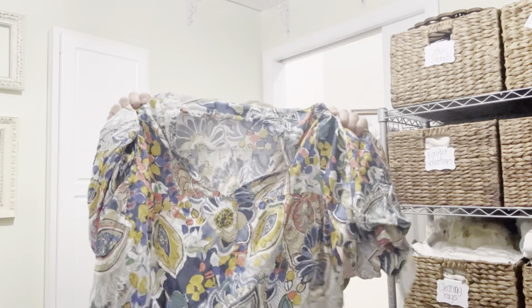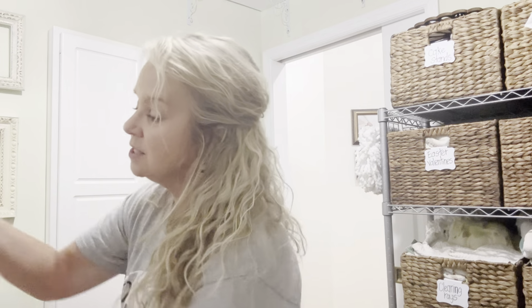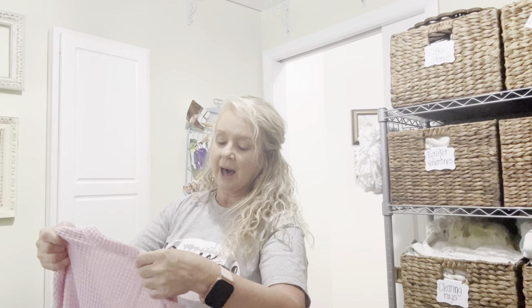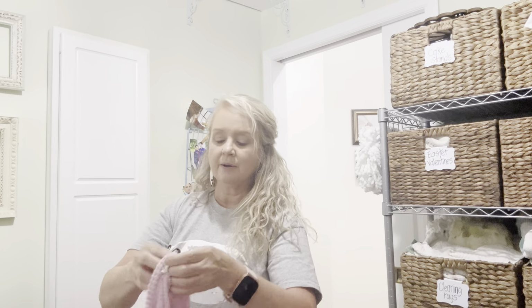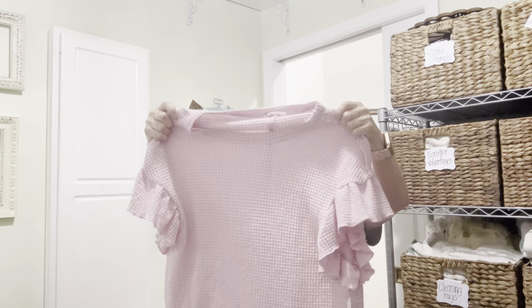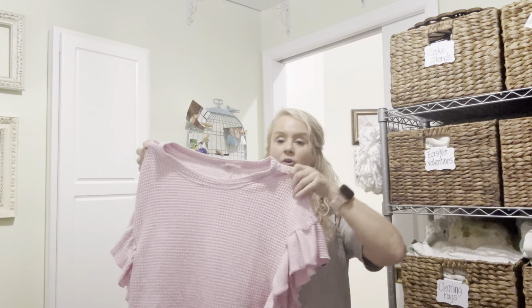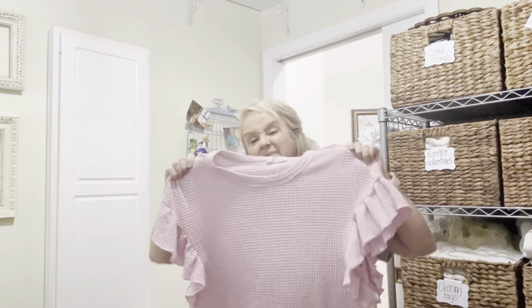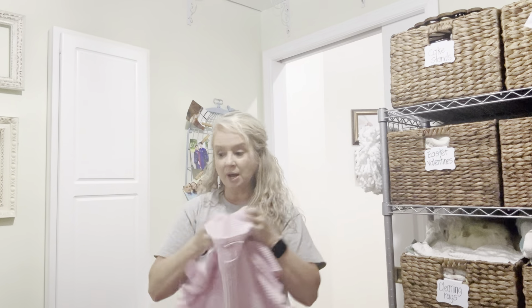So, shirt number 1. I also picked up this little shirt, and it was $2.99 as well. I have one made like this, and I love it. The one I have is kind of a cream color, and this is more of a peachy, lavender even, but $2.99.